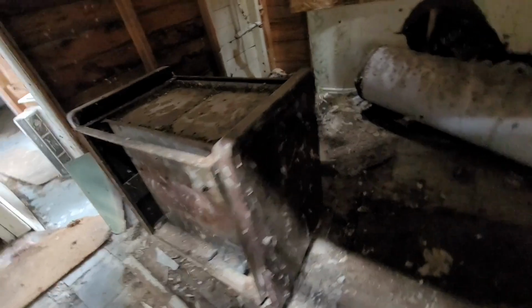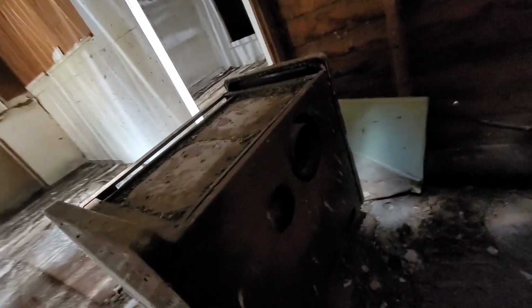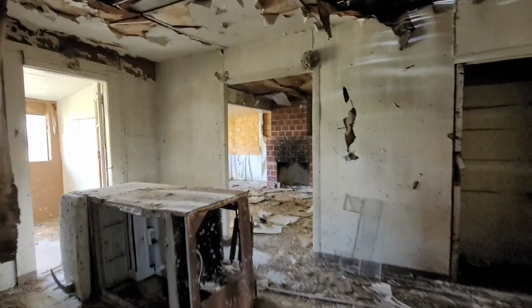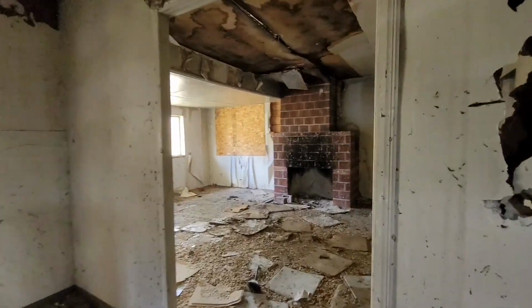It gets real cold here in the winter. I have no doubt about that. So they would need... Yeah, it looks like a furnace. There's a big hole in the back for a pipe. They would need something to keep warm in here. Oh, although it looks like over here in this room, there was a big old fireplace. Look at that. Nice hearth.